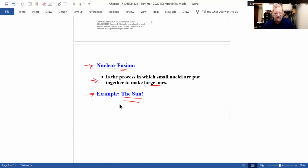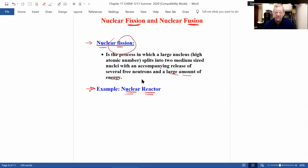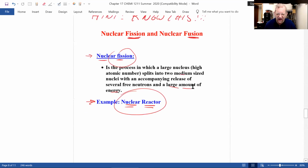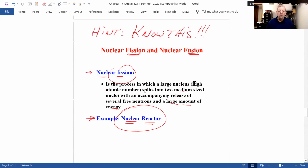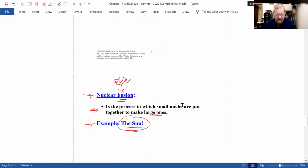Now, here's something that's always been helpful. Fusion, U, I think of sun, U. Therefore, whenever I see fusion, I think of the sun. And the other one, fission, no U, I think a nuclear reactor. And therefore, you should know on a test, if I ask you to give an example in our daily life that uses nuclear fission, it would be a nuclear reactor. If I ask, give an example of nuclear fusion, the U gives it away, the sun.